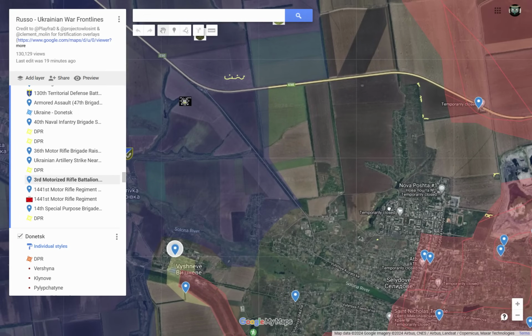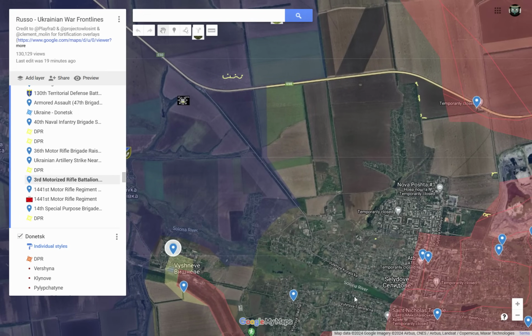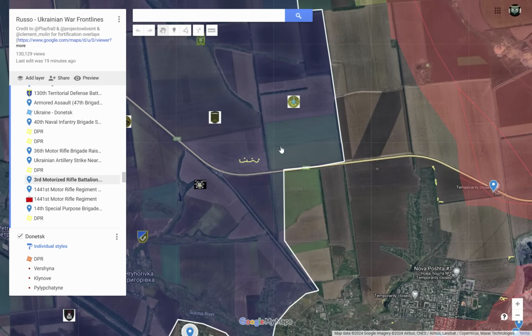And also the Russian sources claim that there is much more territory under their control in the northern portion of Selydove than I have marked. And that could certainly be true. I just haven't seen proof of it. There's allegations that the Russians were able to advance along the E50 highway at a depth that nearly reaches the junction over here with the paved route that expands southeastwards to Selydove itself.